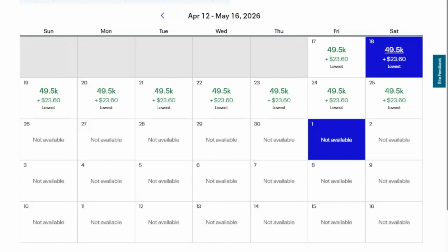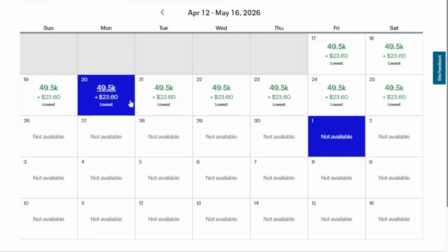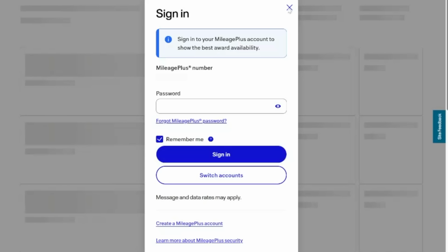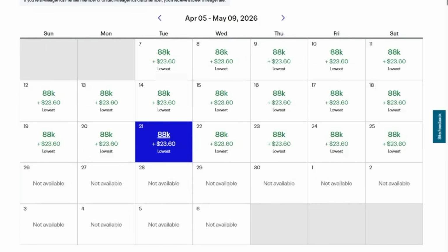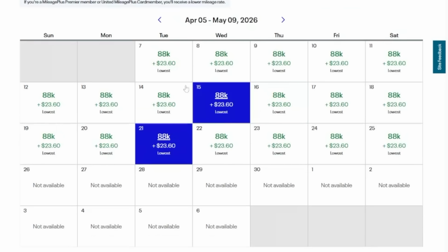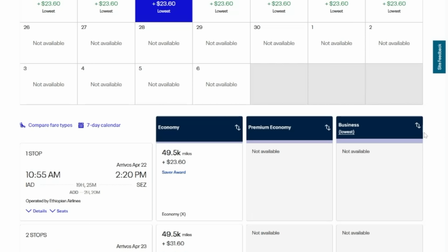And I think United is glitching a little bit here because it's saying that we can fly this for 49.5 thousand miles, which I highly doubt, but let's just go ahead and click on any of the dates in April and see what it gives us from here. So that 49.5 thousand point price is an economy. Once I clicked on it, the calendar fixed itself, and it says that pretty much any day in late April you can fly from Washington, D.C. over to the Seychelles for 88,000 points, plus $23.60 in taxes and fees per person one way in business class.